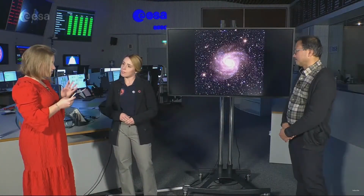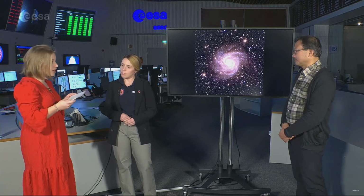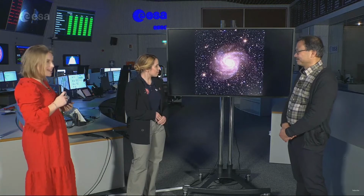Fantastic. And we also hear that Euclid, as you mentioned already, will tell us a lot about dark energy. René, what does this beautiful spiral galaxy have to do with dark energy?